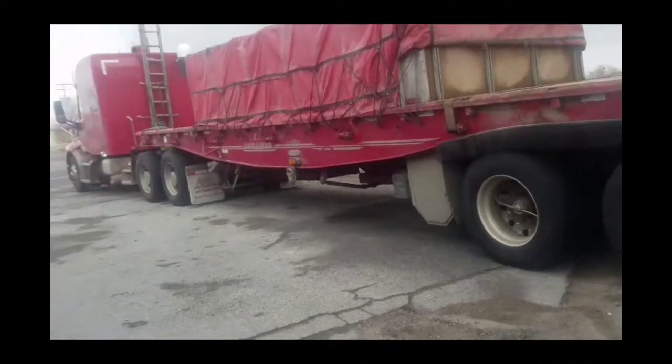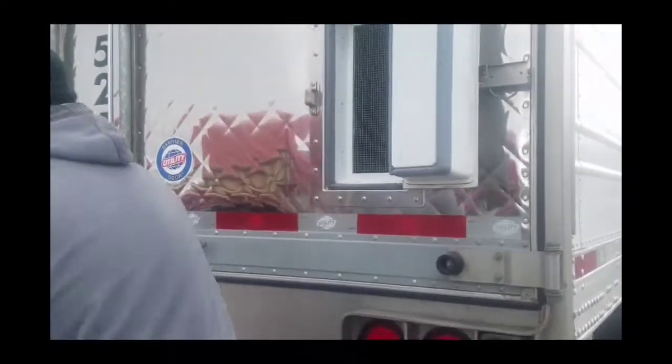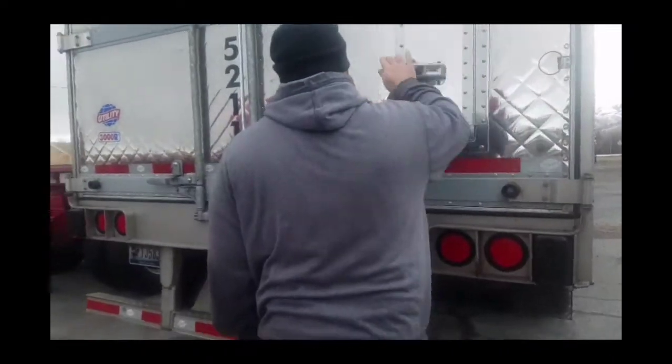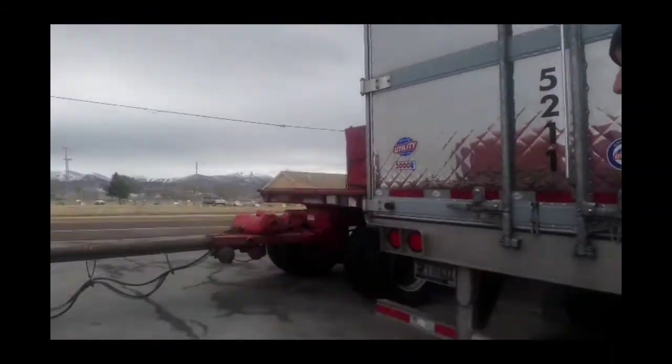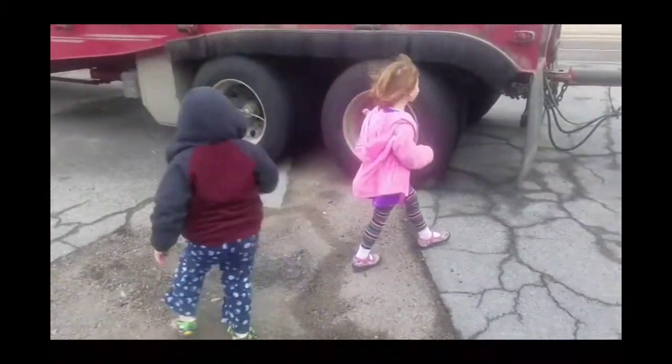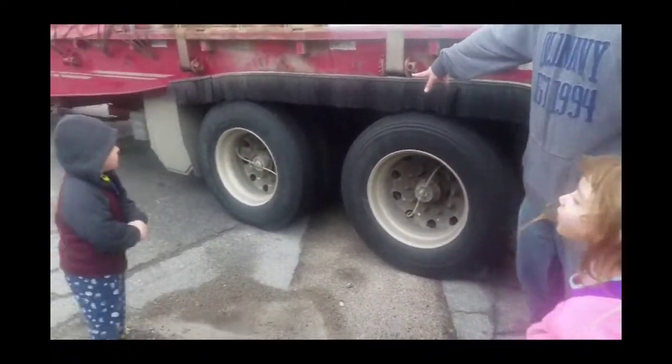Yeah, that's another big truck, huh? Cool. Look at that big tall trailer. Look at the red truck. Yeah, see? But that's not our truck. These are the regular 18-wheel tires.